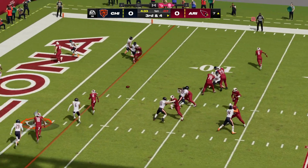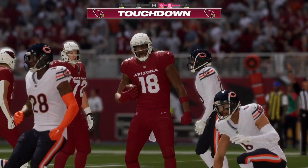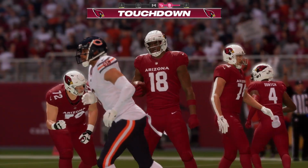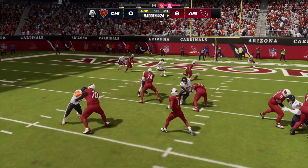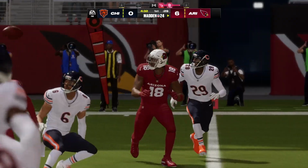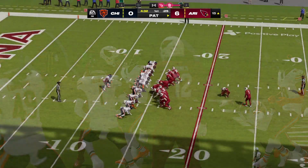Murray gonna throw. Touchdown, Cardinals! A 7-yard touchdown grab. And the Cardinals will jump on top with the game's first score here this afternoon. Personally, for him, a great opening drive. He had 3 catches, including the touchdown.